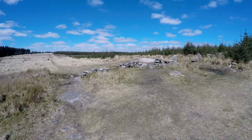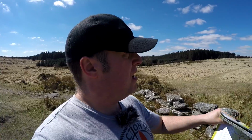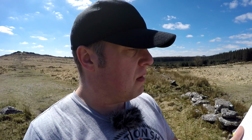Alrighty, back at the wall. It says carry on at this point for a shorter option to return to Postbridge. So if you keep on going down there, you'll just get straight back to Postbridge. Alternatively, turn right on the signed bridleway, which descends with views towards Haytor Rock in the distance. At a path crossing, continue downhill to arrive at a T-junction. That is what we will do.